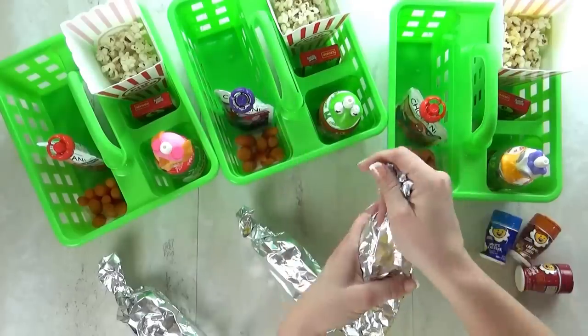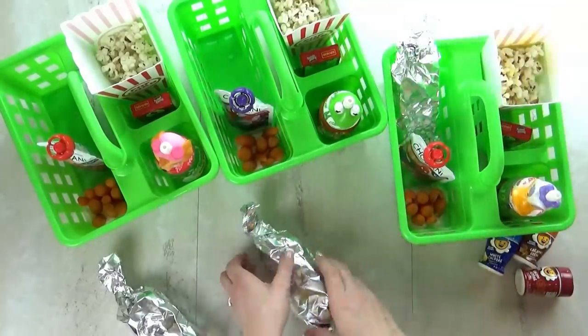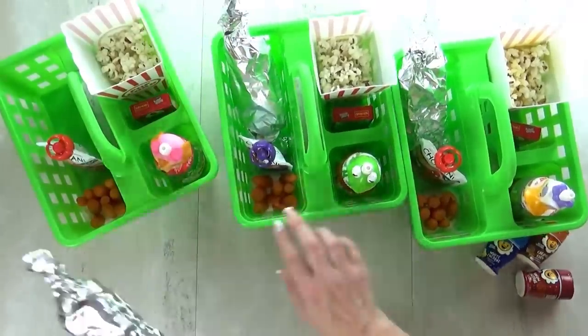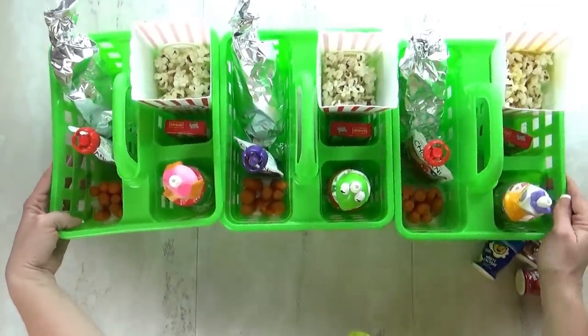Today's lunch came out super fun. I did put them in these little trays. These would be perfect for watching a movie. You could even bring them in the car. It keeps everything contained and it's a fun change from our regular plates.